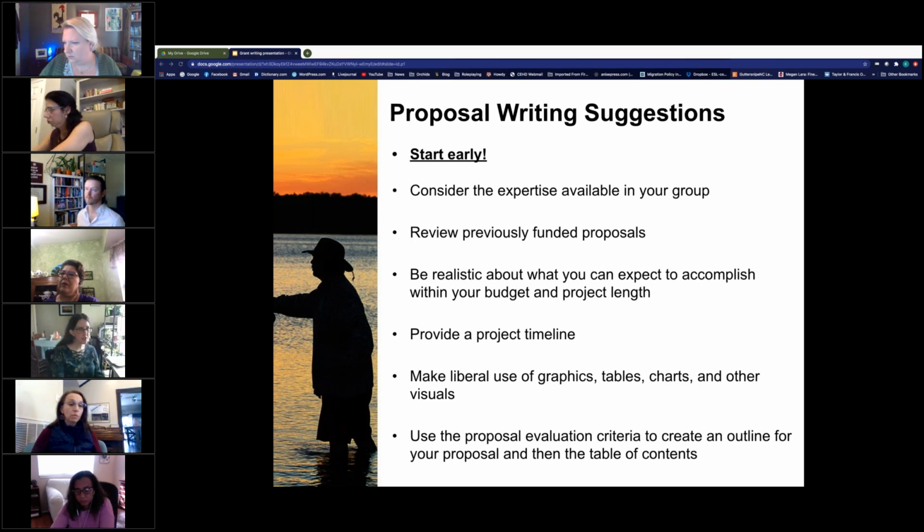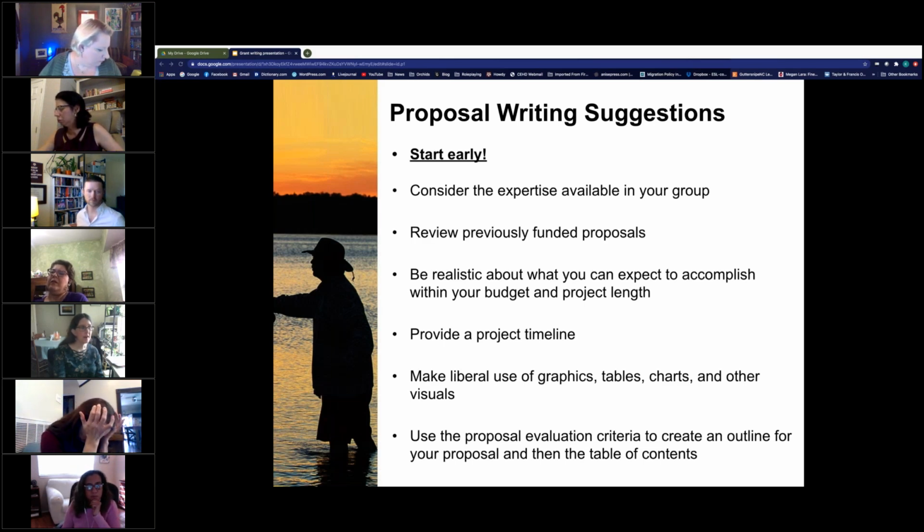It's always a good idea to look at previously funded proposals. That gives you an idea of what's been funded and how they put their proposal together. You always get a lot of good ideas looking at them.